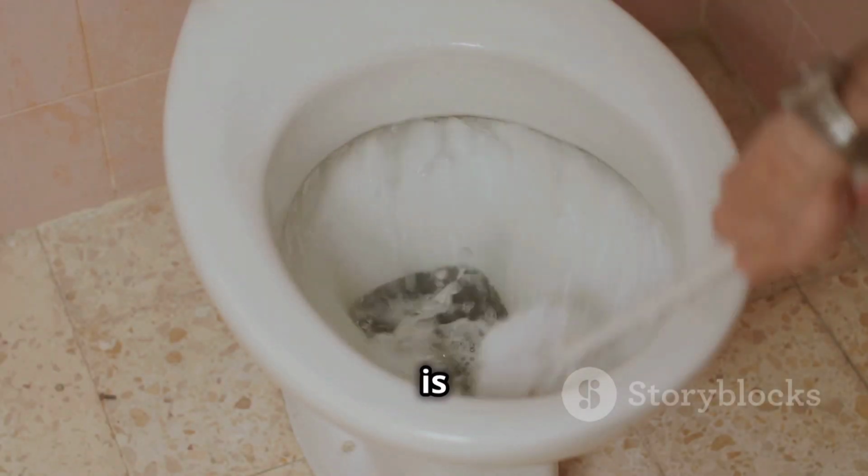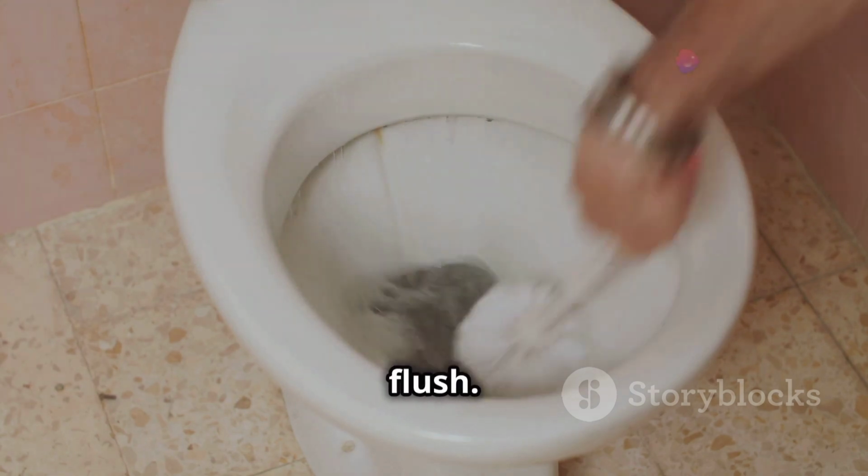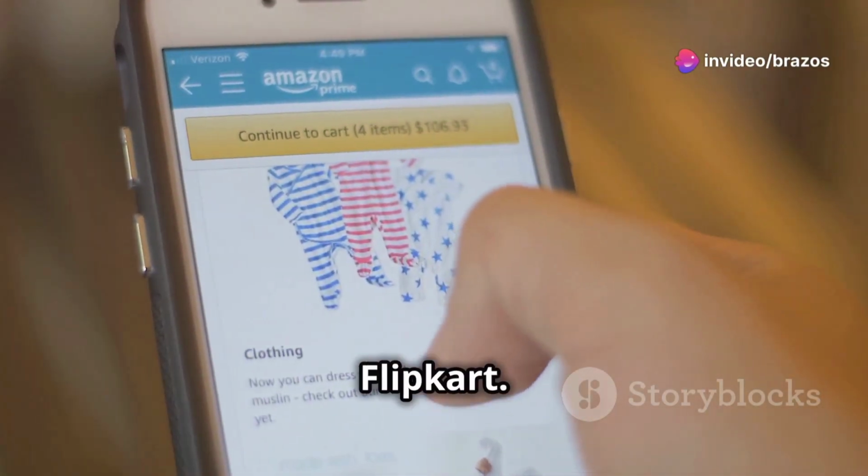Using BRAZOS Toilet Cleaner is simple. Just apply it around the rim, let it sit for a few minutes, scrub and flush. It's that easy. BRAZOS Toilet Cleaner is available on Amazon and Flipkart.